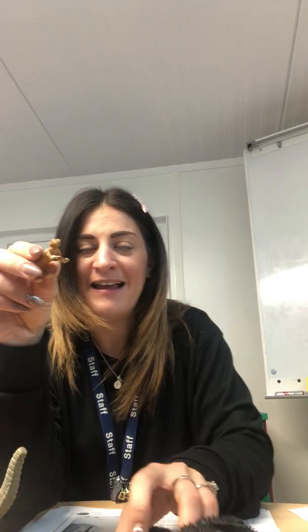A monkey. Here's his little tail. And here he is. He's very cheeky, isn't he? And he's not very scary. Not like a snake or a spider. It's a cheeky monkey. Right, you ready for the next one?